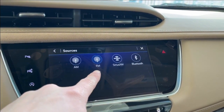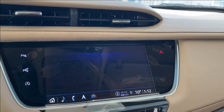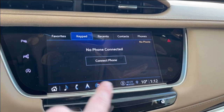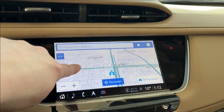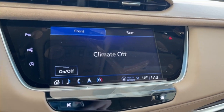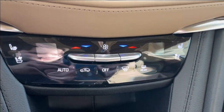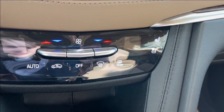Comes equipped with AM, FM, Sirius XM, and we can connect a phone using Bluetooth. We can connect the phone right there, and it also has the navigation. This one's pretty straightforward. We have the climate control here, as well as the manual controls down below. We have heated and ventilated seats for both driver and passenger.